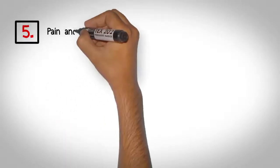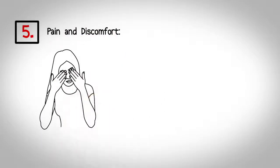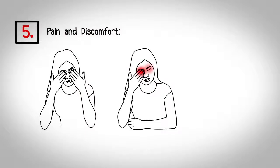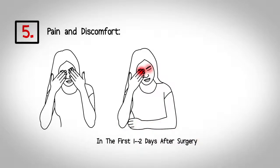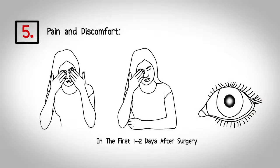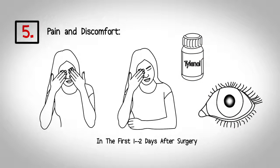5. Pain and discomfort. Surgery can be very uncomfortable for some eyes. No two eyes are alike as such. One eye may experience much more pain than the other. Pain is usually the worst in the first 1 to 2 days after surgery and can very quickly dissipate. For those eyes that are older, with denser or harder cataracts, the pain can remain for much longer. We recommend the use of over-the-counter Tylenol at regular intervals.